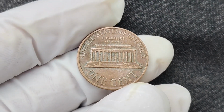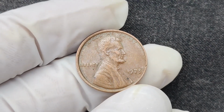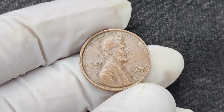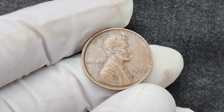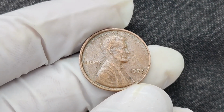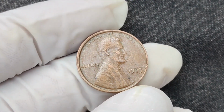So there you have it. The story of the humble 1973 no-mint mark Lincoln penny that's worth more than most houses. It's proof, pun intended, that sometimes the smallest things can hold the biggest surprises. And who knows? Maybe your next coffee run change will hold the key to your fortune.